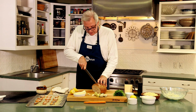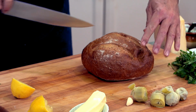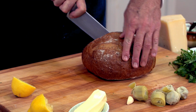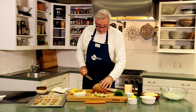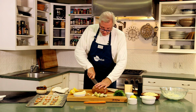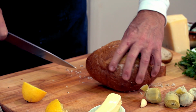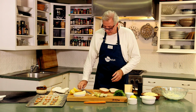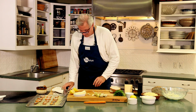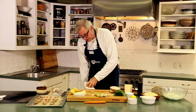I'd say about 3/4 of an inch thick is where we want to be. I bought this bread 2 days ago, and so it's starting to get a little crunchier, which I like. I like a little crunchier bread. So, pretty thick on that, and we'll be ready to assemble our artichoke dip melt.